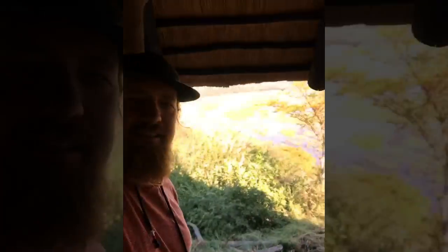That's elephants crossing the Olifants River. We are here at Olifants Camp in the Kruger National Park. We're staying in a hut for the next 2 days, overlooking the river.